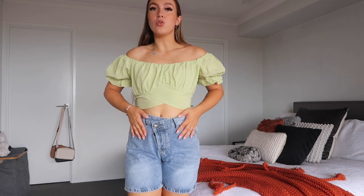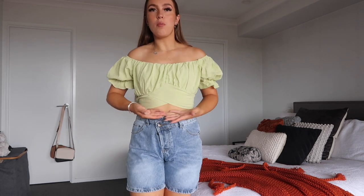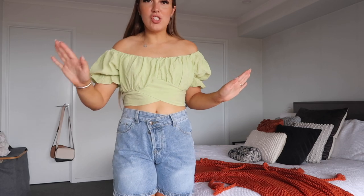So in hindsight, I would probably put the beige top that I had at the start with these denim shorts because then it'd tuck in. And I'd wear the white pants with this top because then it'd go up higher. So just keep that in mind.